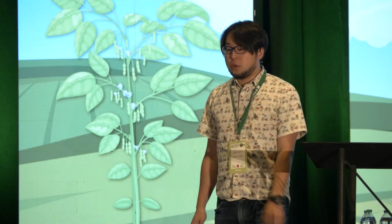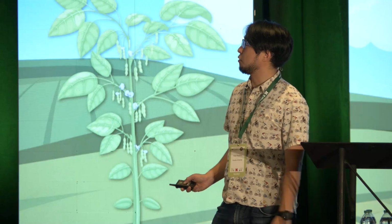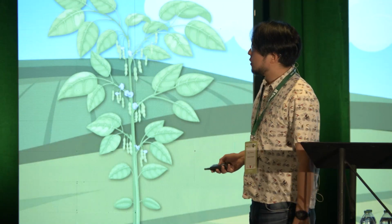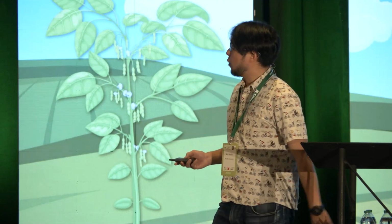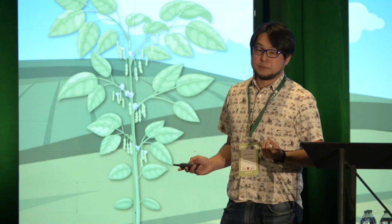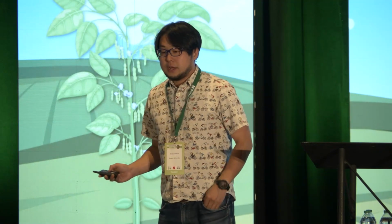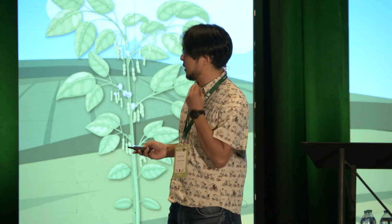So in this study, we first developed a simple high-throughput phenotyping framework for quantifying the vein network based on specimens. Then, using this method, we investigated the morphological diversity of several constraints of the leaf venation network. And finally, we identified the latent space of the leaf venation pattern. First, I'd like to explain the framework proposed in this study.